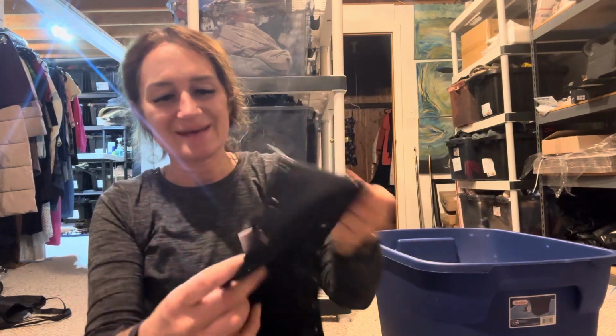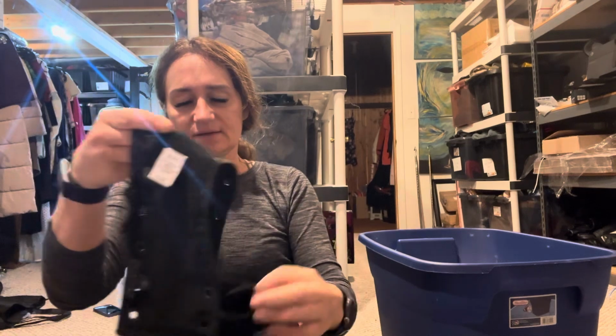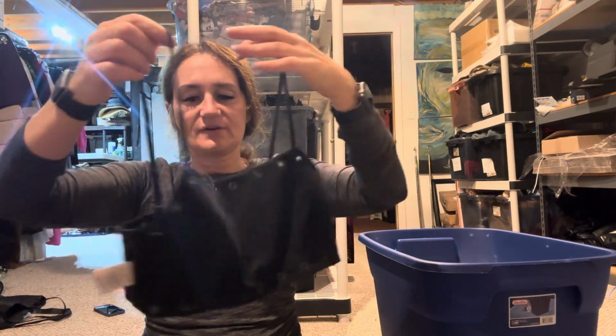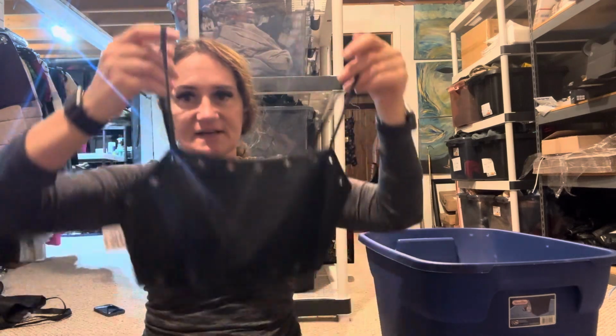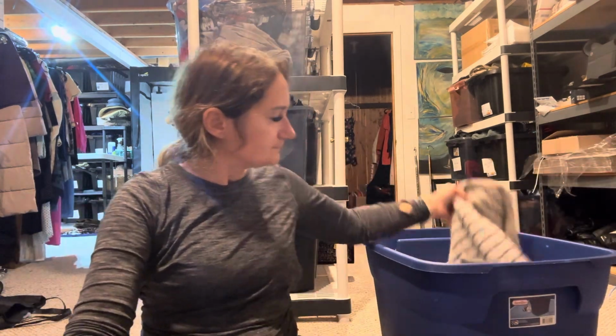This is a brand called NBD, which I did look up, and it looks like it's a pretty good brand. It's a little tiny top. These grommets, very edgy. I got it inside out right now, but you get the idea. It's got a zip back. This is listed, I think, for 35 maybe.